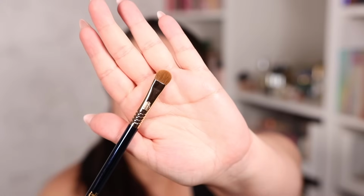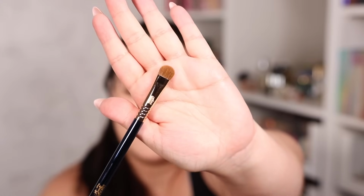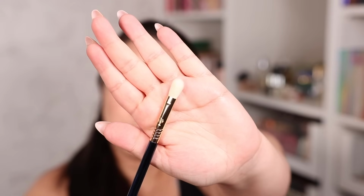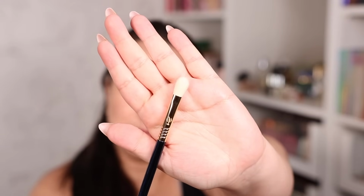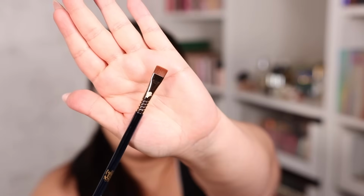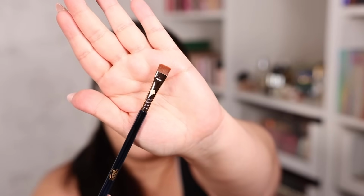The Sigma E55, which is one of their classic eye brushes. It has the clock silhouette on there. The Sigma E24, which is one of my favorites, is a true multitasking brush, and this one has the little silhouette of Lumiere right there, little candle guy. And lastly, the E15, which has the silhouette of Chip on the barrel. This collection is truly so cute, and I'll make sure to use some of these brushes as I go.